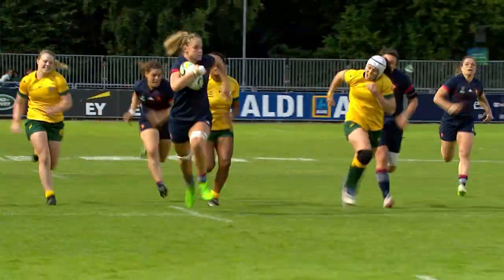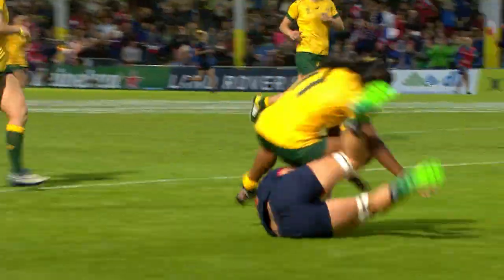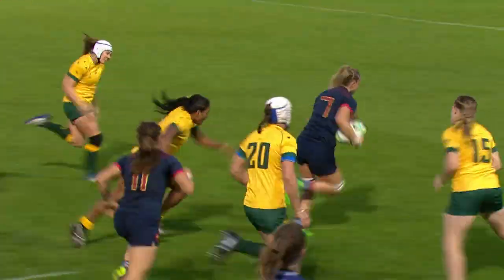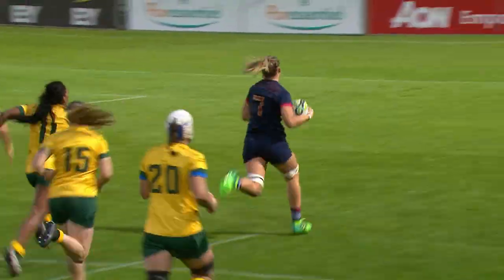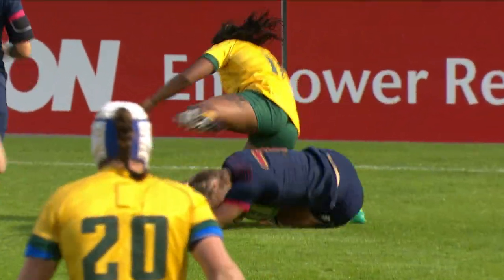For me, Sarah, this girl on day one and day two has been one of the best loose forwards in the competition so far. Ménager, she was damaging with her runs on the edge in the first 40 minutes, and she shows again why she is so good of a ball runner. See, there are three defenders from Australia, and they don't commit, and she finishes this from deep.